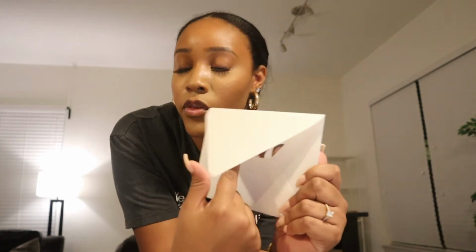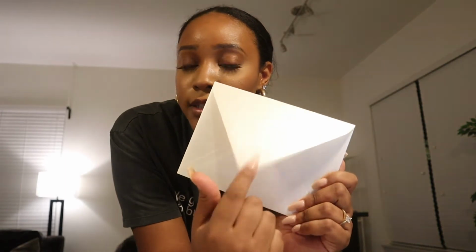And I still need to put our return address on the back of all of our save the dates. Oh, the one other thing that I did not think about when it came to creating this whole save the date experience was stamps. Okay, so call me a young millennial, whatever you want. I just literally did not think about stamps.